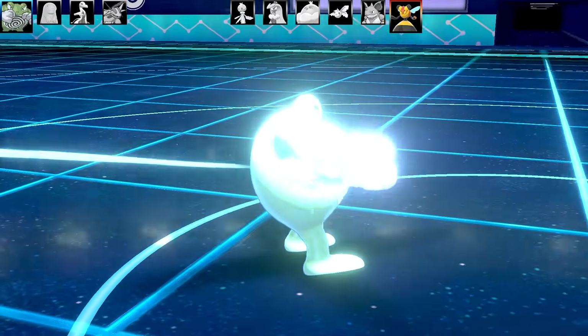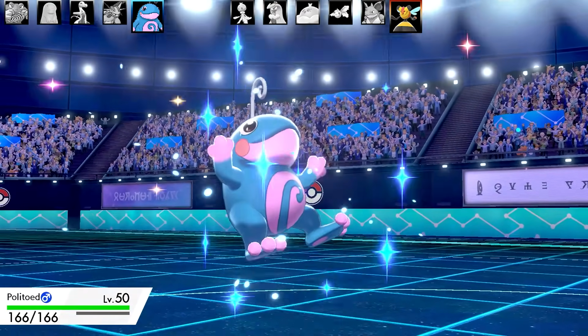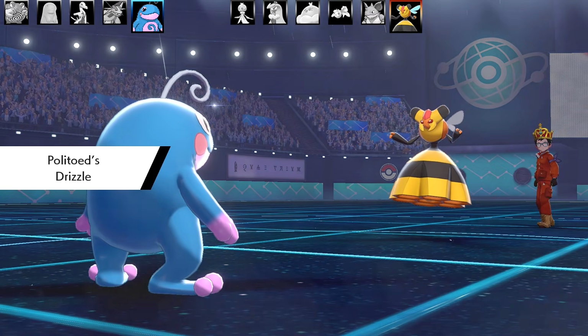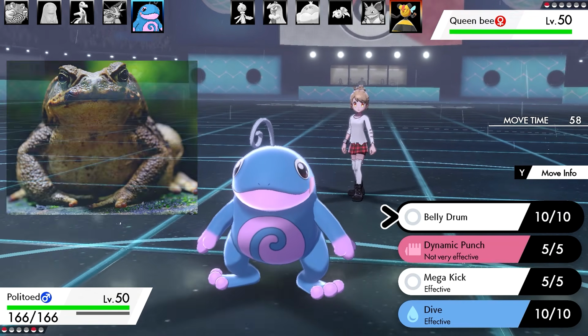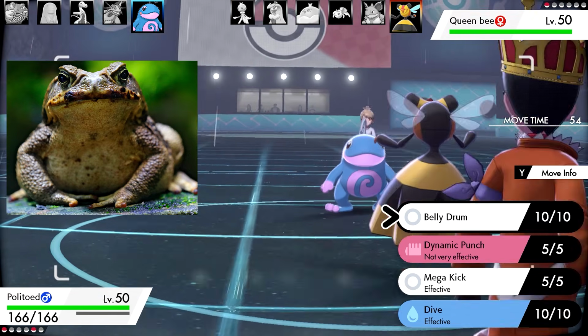Now, I'm just looking at my amphibians. I've got 2 more left. So we got Politoed. So obviously Politoed is based on a big, old, ugly, disgusting toad. In Australia, we've got cane toads. They're considered a pest. I guess you could say it's based on tadpole and toad, that sort of thing. But there we go. We got a Belly Drum, Dynamic Punch, a Mega Kick, and Dive set.